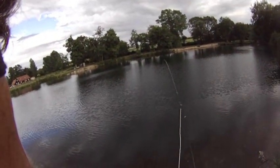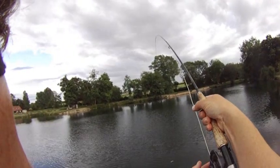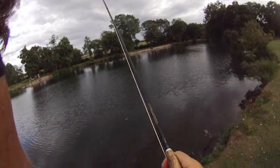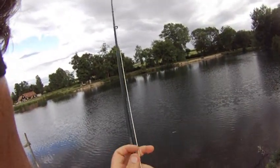We've got fluorocarbon on, and he wants to go. He's stripping. Off he goes. Oh, you can see the power. He's shaking. Look at him go. Let's get him back on the spool.